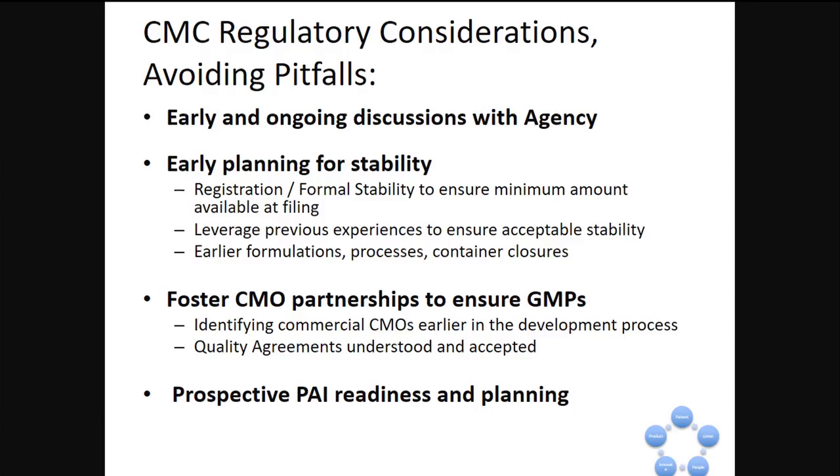All right. So early and ongoing discussions. I guess that was my point to go back to talk about type C. Early planning for stability, knowing that you may need 12 months, or you will need 12 months on three lots of drug substance and drug product. You look at your clinical timeline or your filing timeline and you count backwards. Like, when can we be ready to have a representative process of a representative formulation in representative container closure system that you want to commercialize? It's difficult.